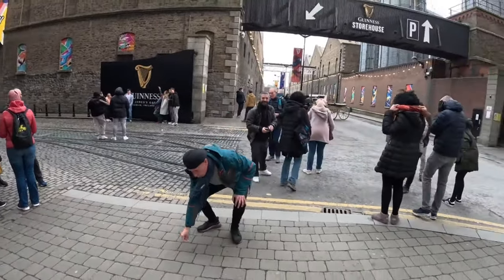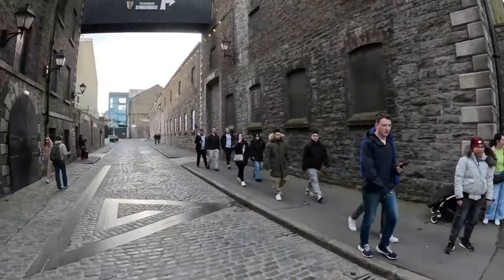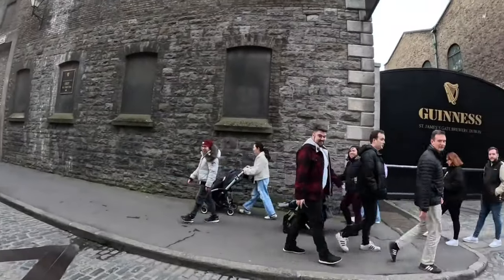Woo! Hey, check this place out. It's like being transformed back into the 1950s or something. It's absolutely mental. The size of the place, guys, it's flipping huge. It's massive. So many tourists here. It's amazing. Really brilliant. Awesome, guys.